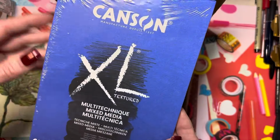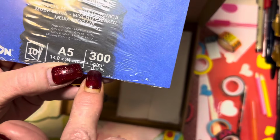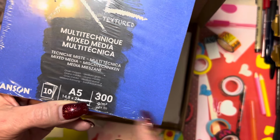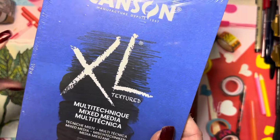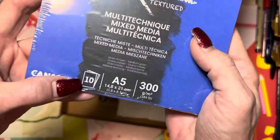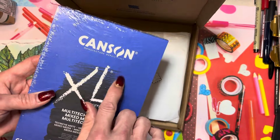Oh, Canson paper, A5, 300 GSM. Okay, so when they put the G and then this slash, that's an S, because S is like size, so everybody knows. But then M2 means that there's a certain pounds, and then right underneath they put the weight. Now, if I'm incorrect, you guys, please feel free to correct me. And there are 10 sheets, and this paper is beautiful. I can't show you, and I don't want to open it in case. But Canson has some of the best paper.